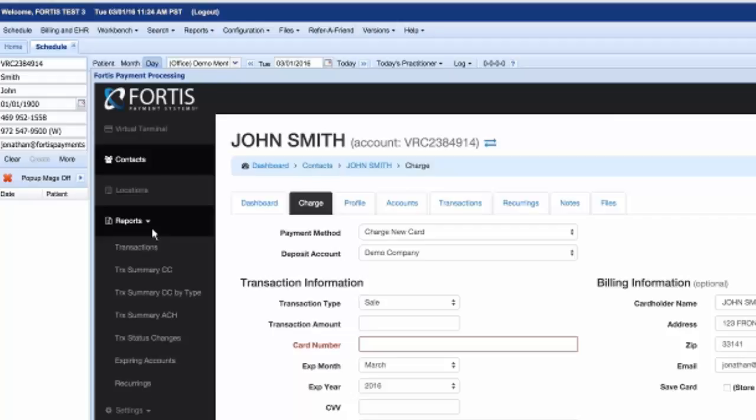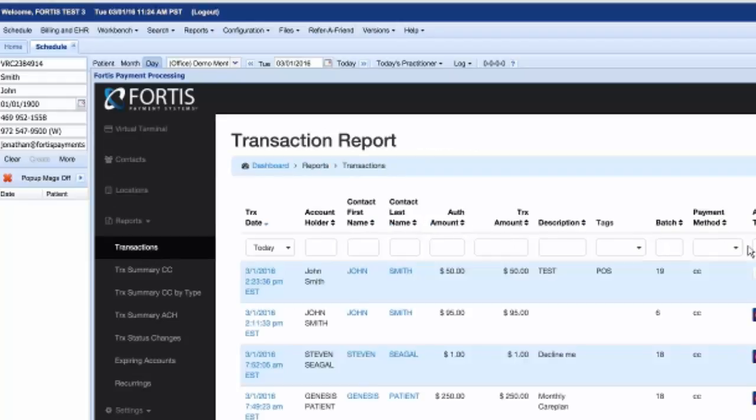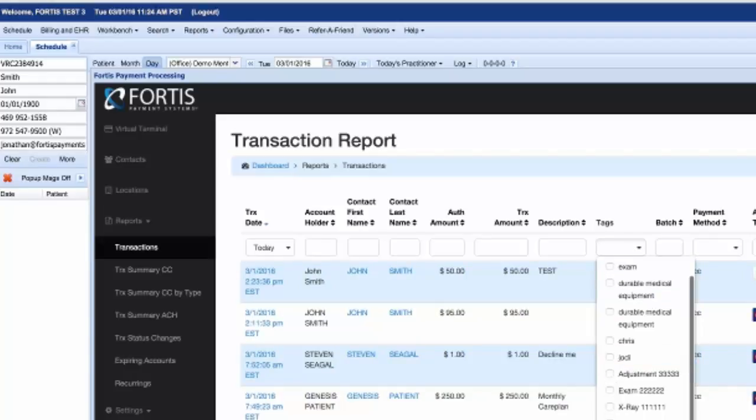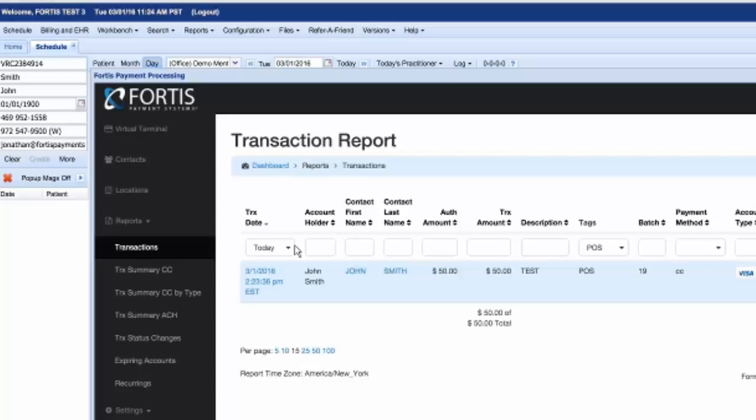Two other things we'll show you about the system is we have a full-fledged reporting system. So you can come in here and run anything you need to from a report side on transactions. So you can come in here, and this gives you a breakdown of individual transactions. If you want to look at things like just point-of-sale transactions, you can easily filter on that, and it's going to give you that information. Every field is a reportable field, so you can see how easy it is to run a report on that.